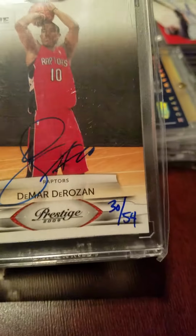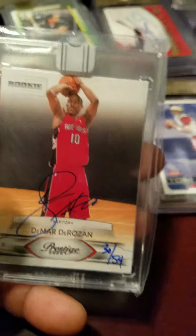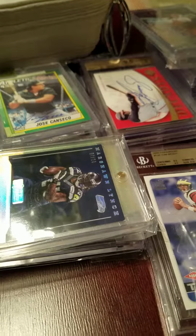I also have a DeMar DeRozan. DeMar DeRozan, 30 of 54 rookie card, man. This is a cool card as well. This is another stud right here, man. This guy here has got potential out of this world. This is a great card to have.